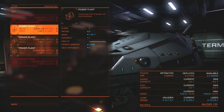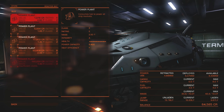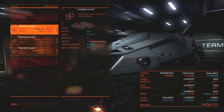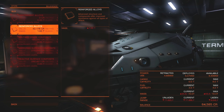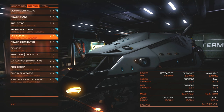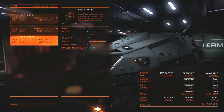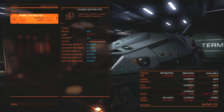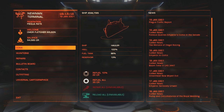I haven't had any problem with the power plant integrity, and it'll give us a little boost of range. Oh, let's hold off on that. That's an interesting idea. They have reinforced alloys, which will give improved resistance and all that. Life support, any benefit to having better? I don't think I need to worry about oxygen time unless I get attacked or something. Ooh, power distributors are available, but it's just heavier. Okay, doesn't look like I've got anything to upgrade immediately.